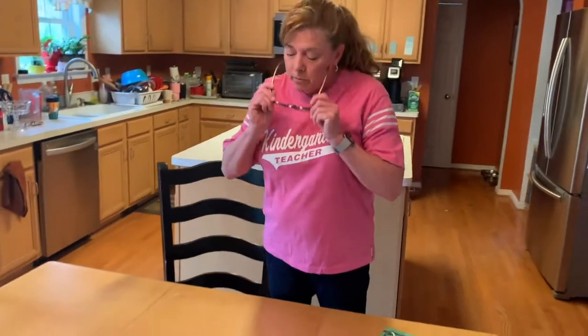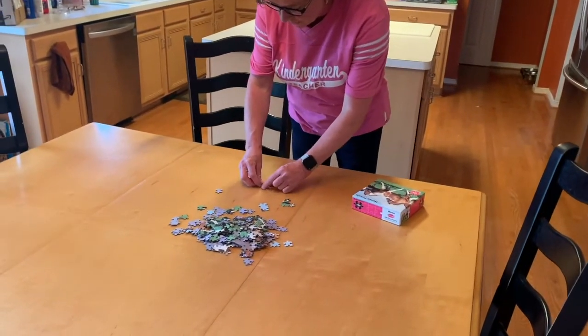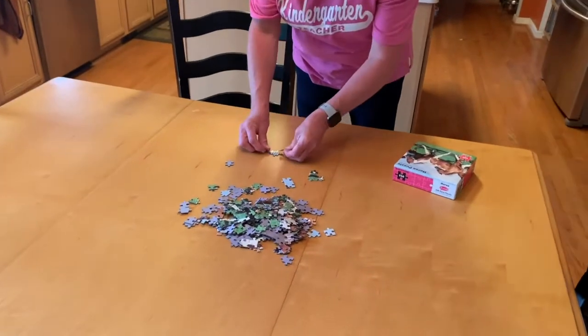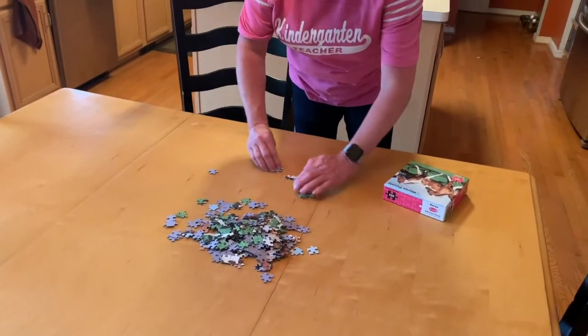Sometimes you can find learning in just the simple things, like doing a puzzle with your student. By maneuvering these little pieces, it's using fine motor skills. It's also showing how things connect together and come together to make a bigger project.